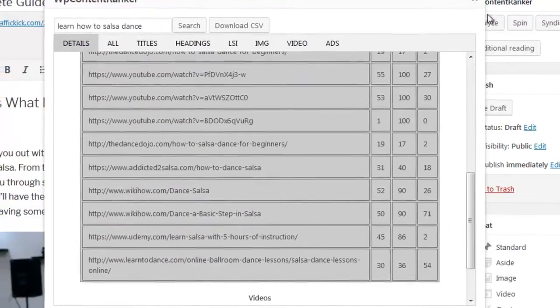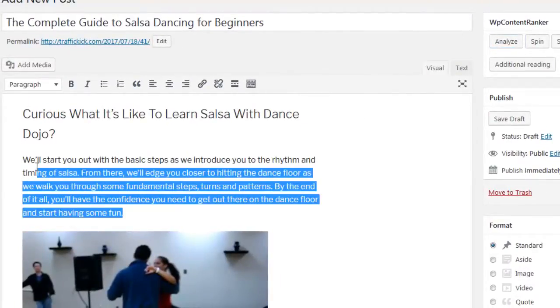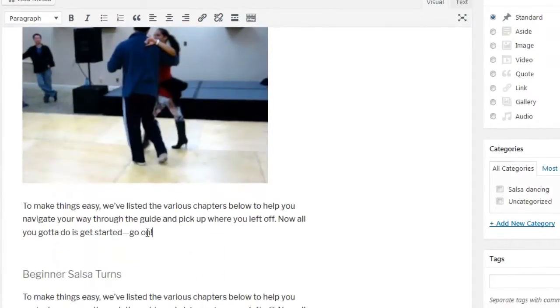Now let me show you how the spinning features work. The spinning features rely on either the Best Spinner or Spin Rewriter. And please note, you will need to add your own API credentials to work with the spinning features. You simply highlight the text that you would like to spin and then click Spin.